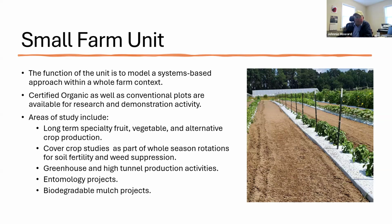A lot of involvement from NCA&T University in Greensboro here on the small farm unit, and we appreciate their participation in that.